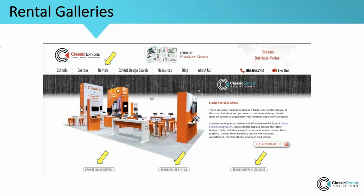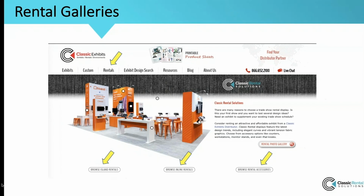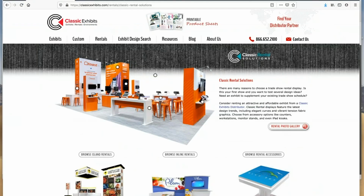Well, I think I'm going to have to skip the cursor and just look up at where you see the arrow with rentals. Just click on rentals when you're on our website, the classic website, and then you can browse islands down below, browse inlines, or browse accessories. And when you go in there, I'm going to slide over to a live shot of it. When you go in there, you can, here we go.